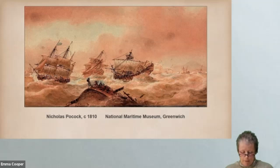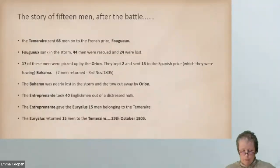15 of the men had a bit of a journey around the fleet. The Temeraire had sent 68 to the Fougueux, and she had sunk in the storm, with 44 men being rescued and 24 lost. 17 of these were picked up by the Orion. They kept two and sent 15 to their Spanish prize they were towing, the Bahama. The Bahama was nearly lost in the storm and the tow rope was cut away.